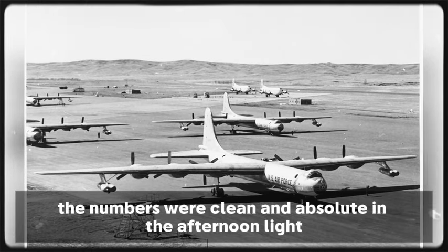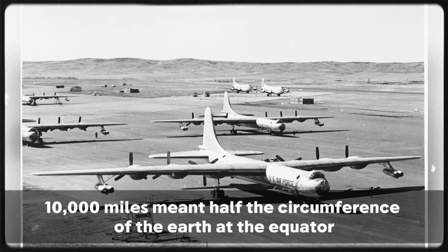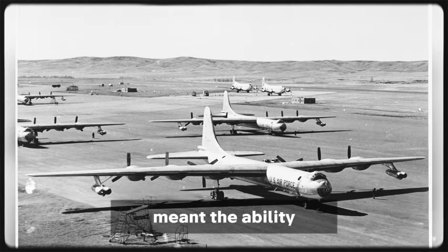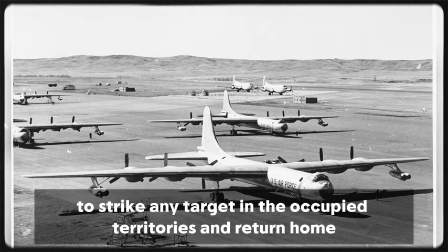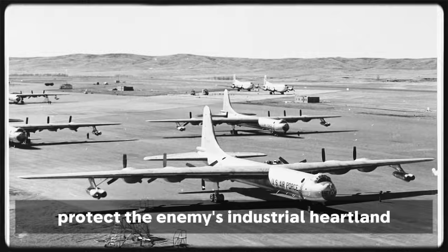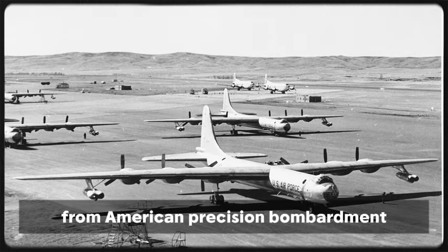The numbers were clean and absolute in the afternoon light. 10,000 miles meant half the circumference of the Earth at the equator, meant the ability to strike any target in the occupied territories and return home, meant that geography would no longer protect the enemy's industrial heartland from American precision bombardment.